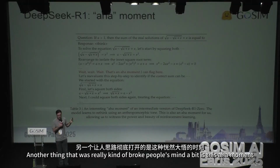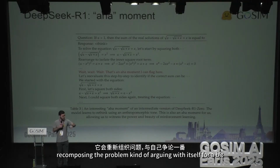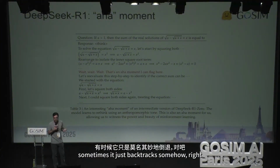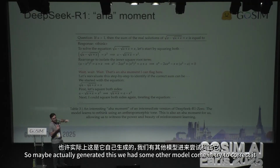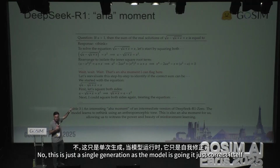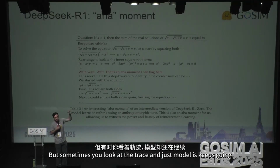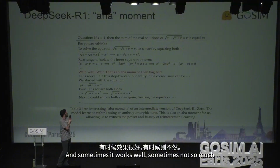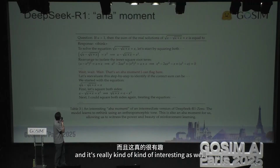Another thing that really broke people's minds a bit is this aha moment. As the model is reasoning with itself, in this part of the answer where it's reconsidering the problem, kind of arguing with itself for a bit, sometimes it just backtracks, right? People before would think, okay, maybe we generated this and had some other model come in and try to correct it. No, this is just a single generation. As the model is going, it just corrects itself, goes back, and keeps doing this. It sounds really cool, but sometimes you look at the trace and the model just keeps going, wait, okay. Sometimes it works well, sometimes not so much, but it's something they pointed out in the paper, and it's really interesting as well.